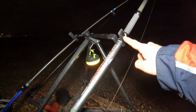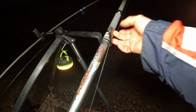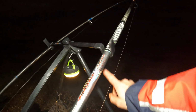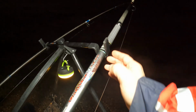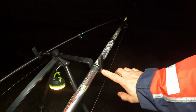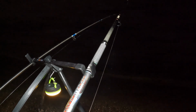Very quickly, I have pointed this out before. If you've got round rod holders on the top of your tripod, try not to have the line underneath your rod, especially if you want some free run on your line, because it will pinch between the rod and the curve of the rod rest. If you've got V's, a V notch, then it's fine to have your line underneath, because there's always going to be a gap between the rod and the bottom of the point of the V. But with a circular holder like this, there's a chance it will pinch and you won't get the free running line that you want.